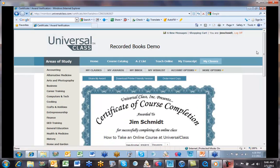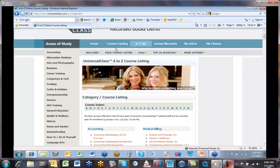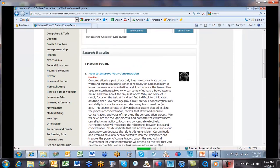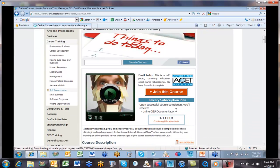There's also how to find out about a course. Let's go over here, and let's go to the course catalog and look at how to improve. This is the How to Improve Memory course that I'm in, and I'll find it. And as you can see, I'll open this up, and we're going to look down here and see all this information.